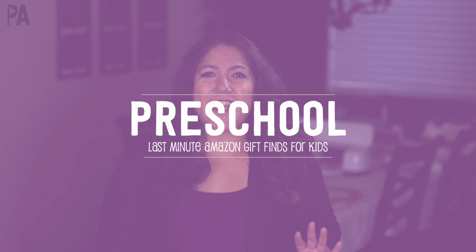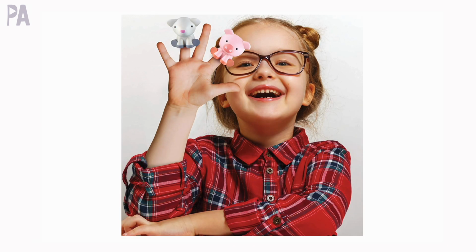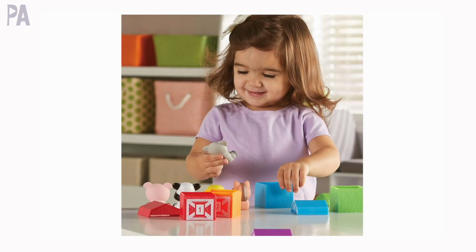Moving on up to the preschool age. Now this age is one of my favorites because there's so many things that you can find for learning. So it's really hard to narrow down some choices to show you in this video because there is a lot out there. I first had to check out Learning Resources and I found this Peekaboo Farm learning set and it is the cutest little toy set ever.